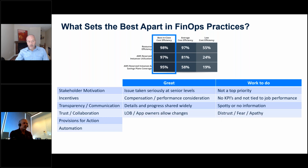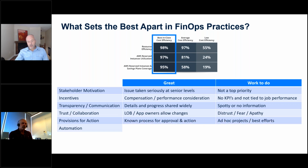Trust and collaboration. If the line of business and app owners won't allow change because they distrust or they're afraid of allowing change, or they're not motivated to, you won't get very far. Provisions for action. Is there a known process for approval and taking action? Or is it something that's ad hoc and best efforts?